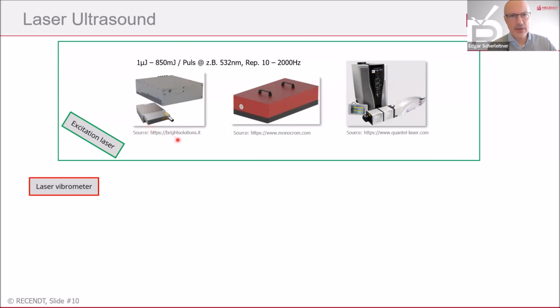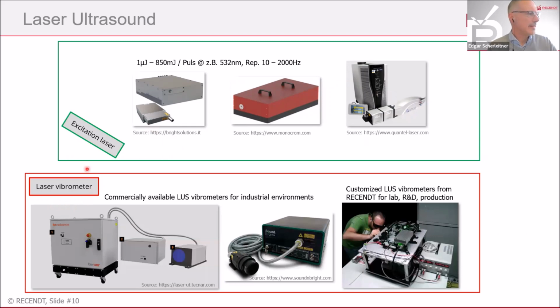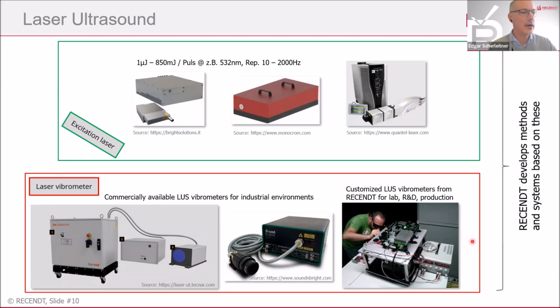Either lasers which have a very high repetition rate from one shot to the other, but a lower power per pulse. And for a special application, we also need high power lasers, which have then a bit lower repetition rate. On the detector side, the laser vibrometers, the range goes from industrial vibrometers, which are robust and can be adapted for special applications. But if we have very specific requests, we also build these systems on our own.